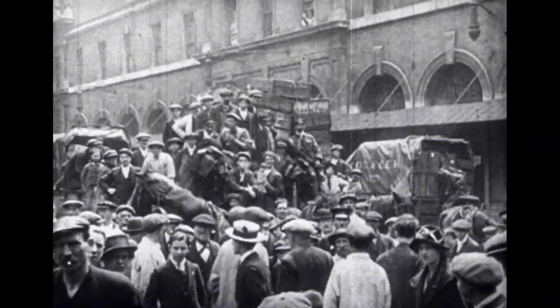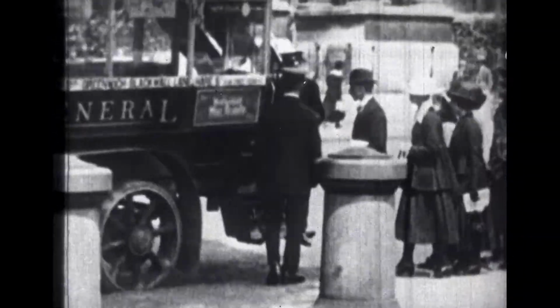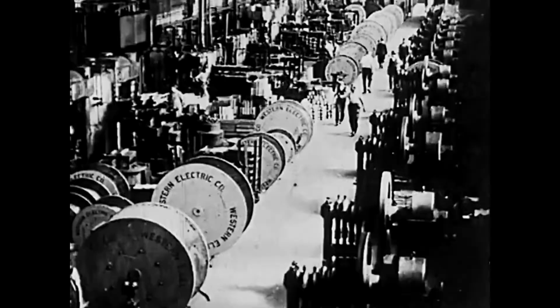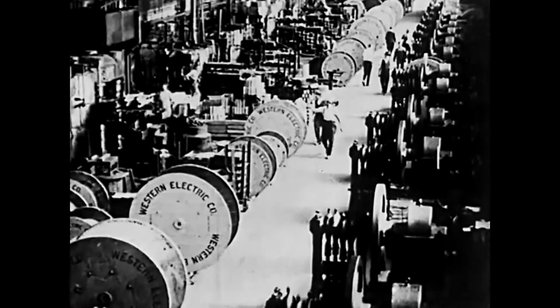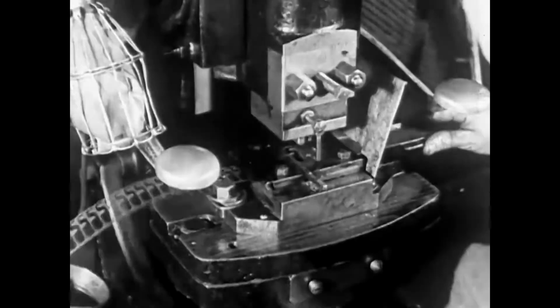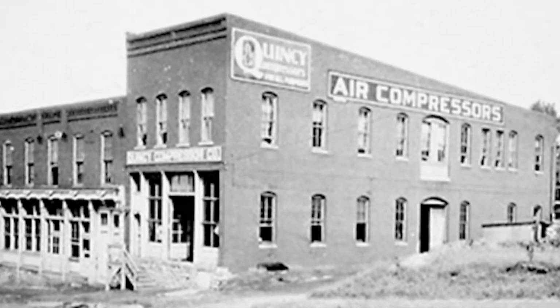When Quincy Compressor started back in 1920, there was a lot of heavy and dirty industry compared to what you see today. The conditions were way worse. They were hot, there was terrible contaminants in the air. It was just a miserable place for a piece of machinery to work. So most of the machines that you would buy from any manufacturer would last a relatively short period of time, and that's where the Quincy Compressor guys saw their opportunity.